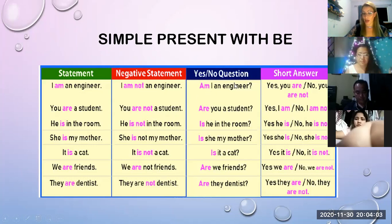Now, yes, no questions. Recuerden, yes, no questions. Primero, verbo to be, subject, and then complement, and finally, the question mark. Cuando estamos trabajando con el verbo to be, igual contestamos usando el verbo to be. Recuerden, am I an engineer? Yes, you are. Oh, no, you are not. Are you a student? Yes, I am. Or, no, I am not. Is he in the room? Yes, he is. Or no, he is not. Y así pues van con el verbo to be.